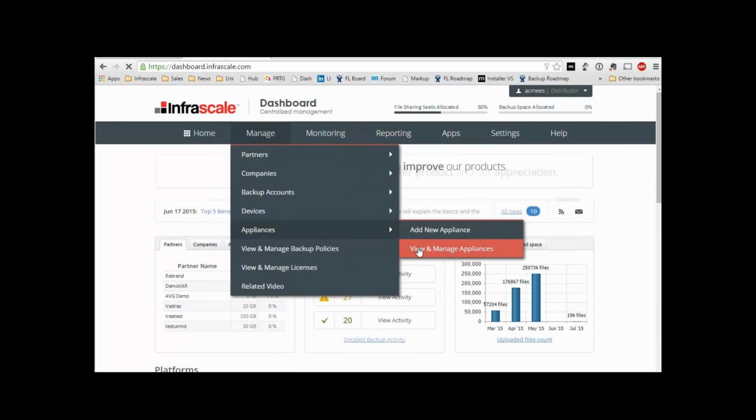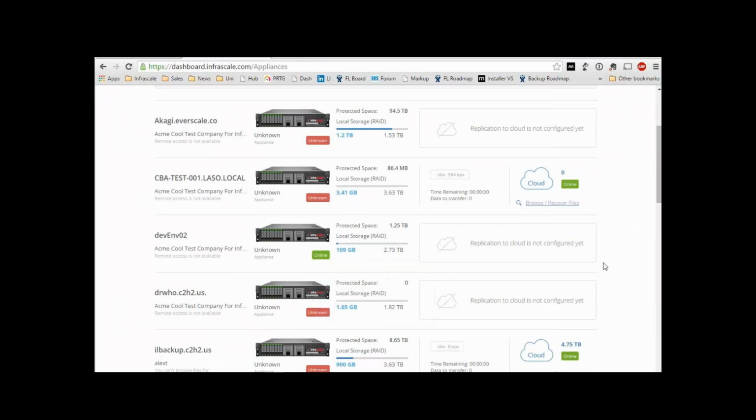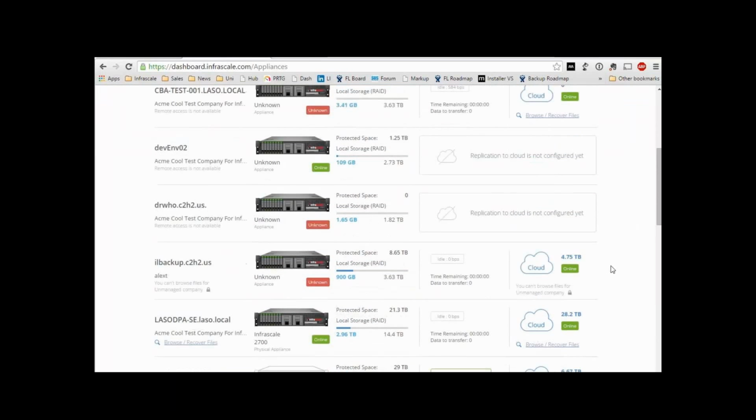So we're going to go through to our appliances page, and what you'll notice here is a whole series of appliances on the left, and these represent offices, right? So one appliance per office. And you'll see that the appliances are then replicating to targets on the right-hand side of the screen, right? So this appliance here that I'm mousing over, it's replicating to the cloud on the right-hand side. Some of these aren't replicating.